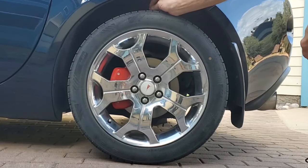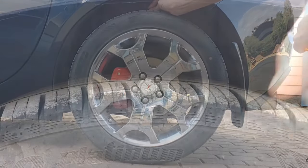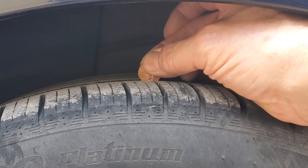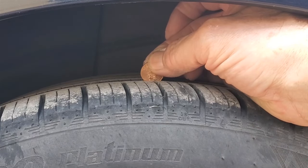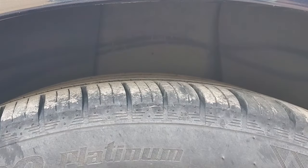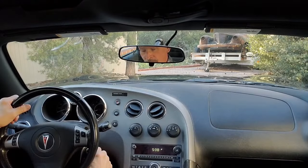Using our penny here, you can see Lincoln's head does not show at all. We got about the top of his head. We've got a good portion of his head buried in the tire tread. So there's plenty of tire tread on these tires. Special attention here. I'm going to start the car, and you're going to hear it starts up beautifully.